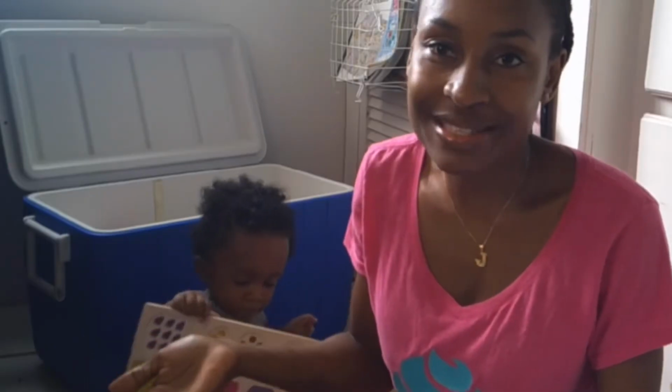The thing about kids, they have so many toys and they don't want to play with their toys, they want to play with everything else. So why buy toys? They play with everything else except for what they should be playing with.